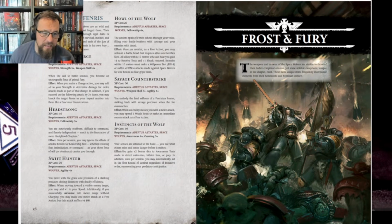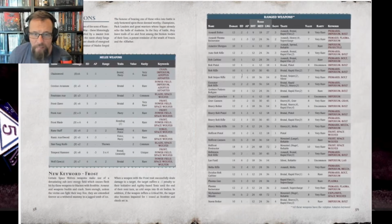And as you'd expect, the first one here is Berserker Charge. The effect: when you make a charge action, you may add +2 to your strength to determine the damage for melee attacks made as part of the charge. In addition, if you succeed in the following attack by +3 icons, you may knock the target prone as the impact crashes them into the Fenrisian thunderstorm. I do like that. I'm so looking forward to which books they bring out next.